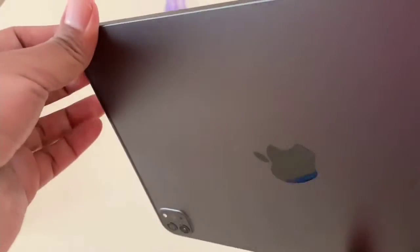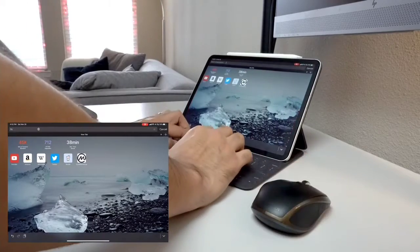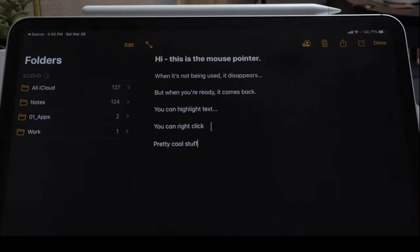An important change for the longevity of your device, especially if you're someone who's always on the move, or someone that tends to forget to plug their device in.